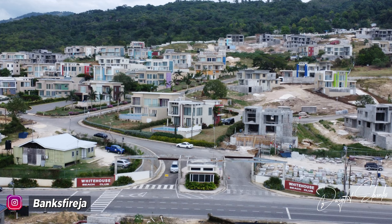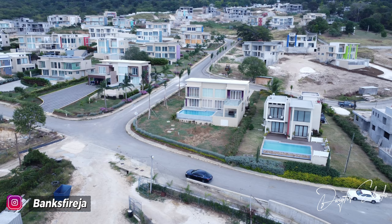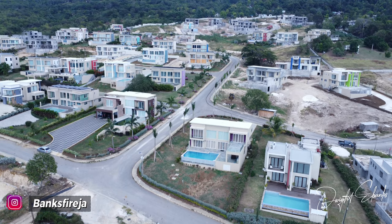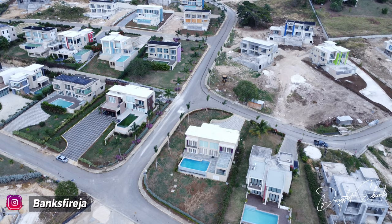Now let's get into one of the most talked about and newest developments, the Whitehouse Beach Club. Now this used to be just land, just bushes and nothing when I left, and now as you can see, it's a beautiful suburban development. As you can see, these homes are residential homes, and I'm sure there's going to be a lot of Airbnbs and private rentals that come out of it.